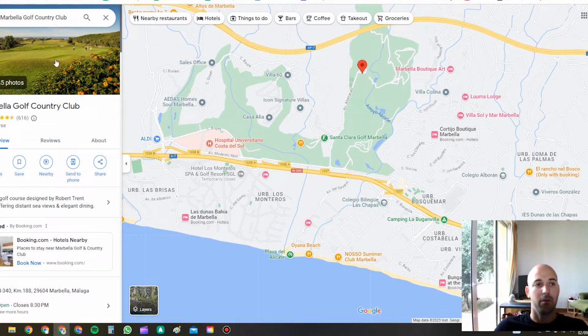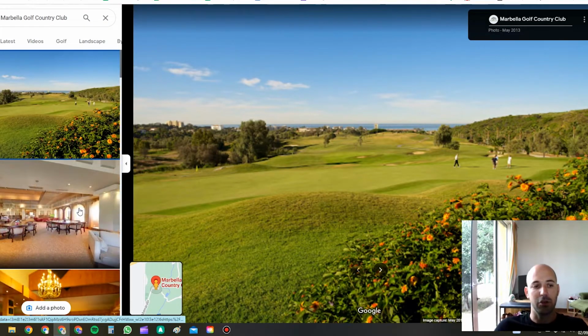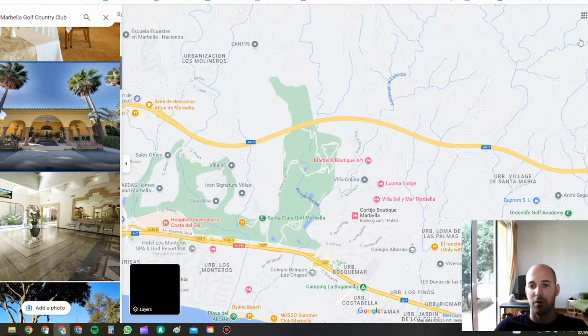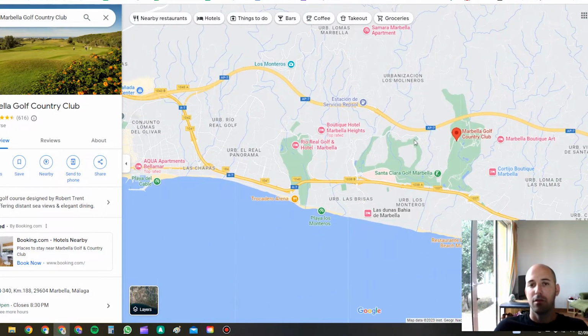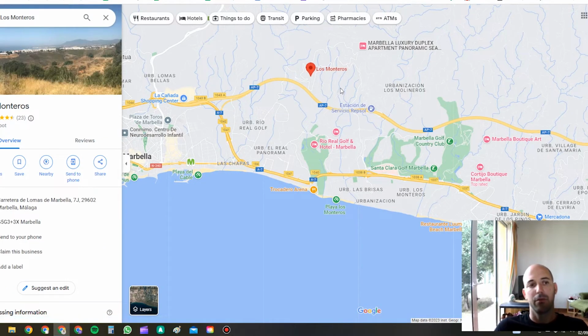This is a very exclusive place only for members, and Santa Clara Golf is the original country club of Marbella. It's a very exclusive place only for members to get in, but what you find here is one of the best golf courses in the area. Also here, the new developments at more or less acceptable prices, we find in Los Monteros. It's a beautiful urbanization, a bit more uphill, where you can have amazing sea views.